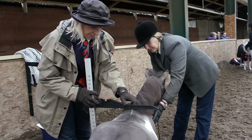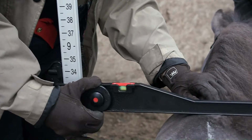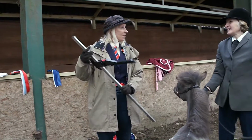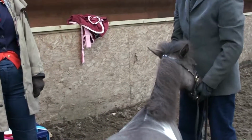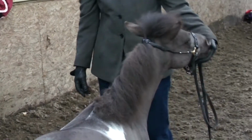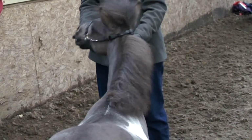Because it's Danny's first show, he's being measured to ensure he complies with the rules for a yearling. All of this nice. It was a bit smaller last time. 8.5. So that's 78. He had one leg stretched a little bit at the back, so that could be why. But yeah, well, he's definitely under 82. So what we do now is to put that in his passport, and so he's measured for the year now.